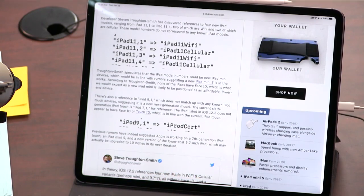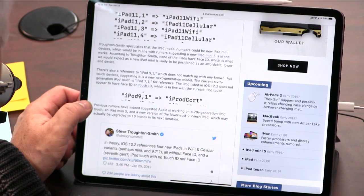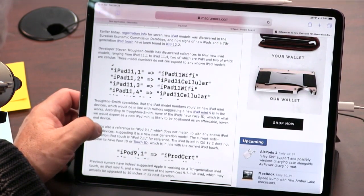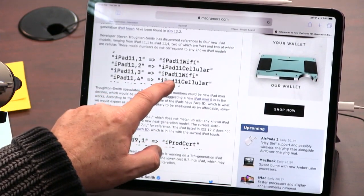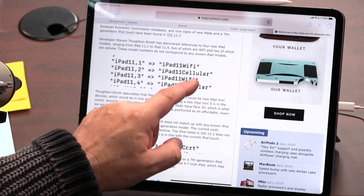So the models range from iPad 11.1 to iPad 11.4, two of which are Wi-Fi, two of which are cellular. They do not correspond to any known iPad models. Troughton-Smith is speculating that it might be a new iPad Mini, a Mini 5. I hope the Mini is still around. And then this iPod 9.1, which would be that seventh generation iPod Touch without Bluetooth. I don't know how he knows whether or not it has Bluetooth, but I can see how he could see from the code. This is actually text in iOS 12.2 that says iPad 11 Wi-Fi, iPad 11 cellular.